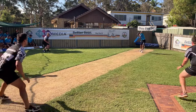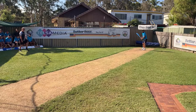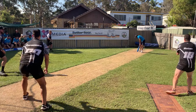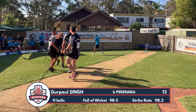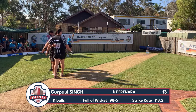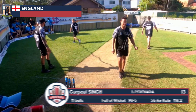Good from Perinara. Yeah, I think he's just dragged that down the side of his hand, and Gurple Singh was done all ends up. Didn't pick that at all. Way too early on it. Might have moved away a touch off the pitch. Good delivery from Perinara. Well done. Gurple Singh's gone for a 13 that had looked promising for a while there. 98 for 5, England, and suddenly this game looks a lot more even.